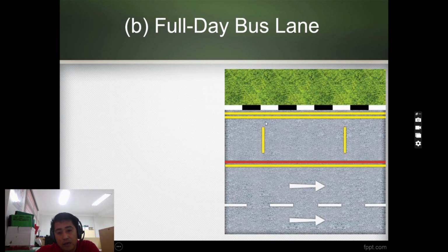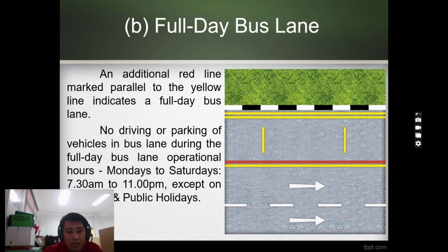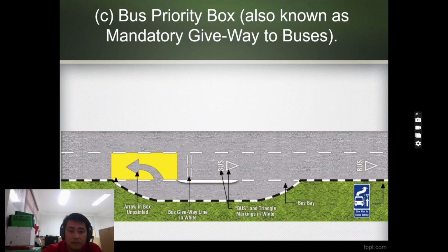Okay, next, full day bus lane. Ito yung itsura. Kapag ganito yung markings, ibig sabihin siya ay full day bus lane. So when you say full day bus lane, an additional red line marked parallel to the yellow line indicates a full day bus lane. So no driving or parking of vehicles in the bus lane during the full day bus lane operational hours from Monday to Saturday from 7:30 to 11 p.m., except on Sundays and holidays.